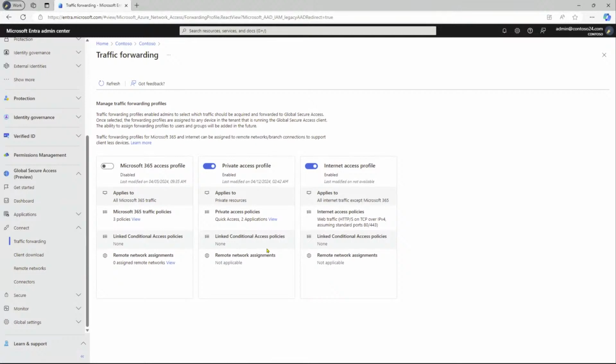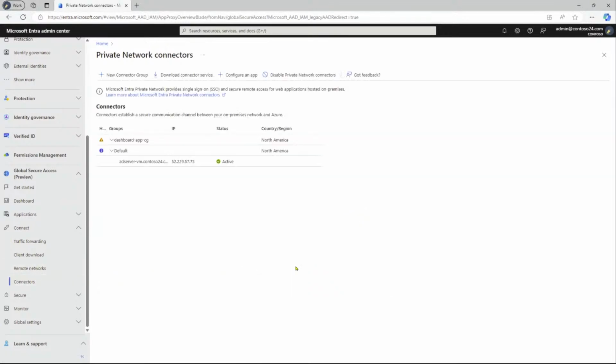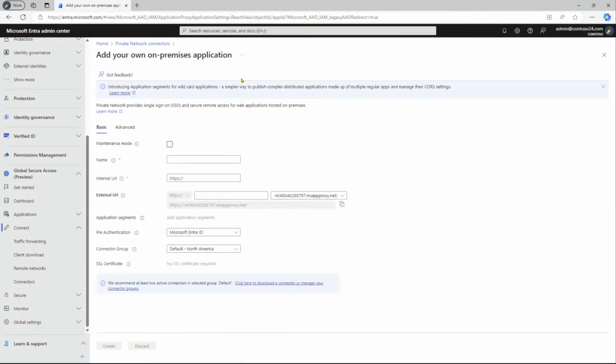The next thing that is important to remember is that we have to deploy a connector. A connector allows us to proxy requests down to on-premises services. And as you can see here, I've enabled a server that will allow us to do those private apps to the organization. From here, I can go and configure a new app. These apps can be very simple web applications. You might be familiar with those apps already, but it could also be advanced apps that will allow people to access those legacy applications like file share.